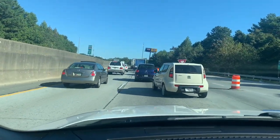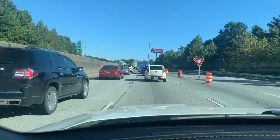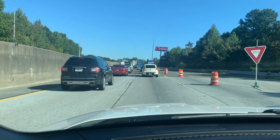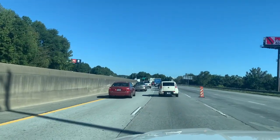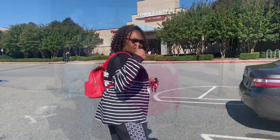Everybody knows how crazy this Atlanta, Georgia traffic can be. We made it, Town Center Mall.